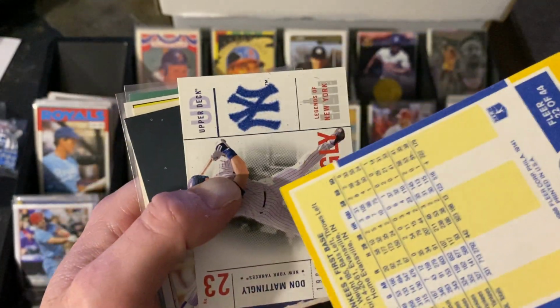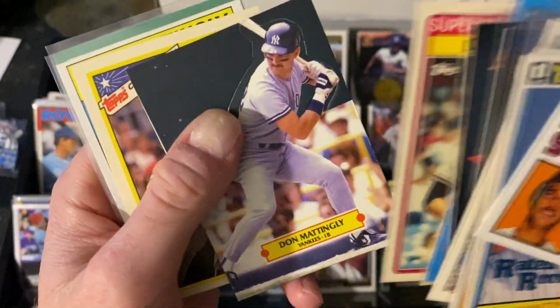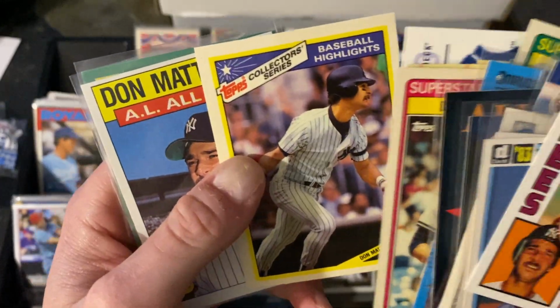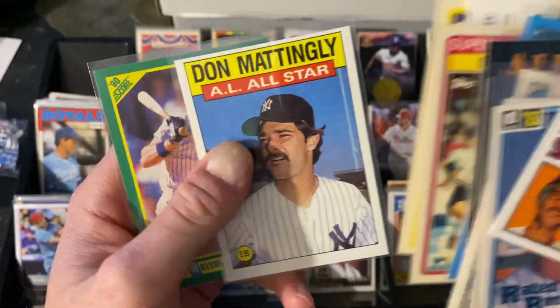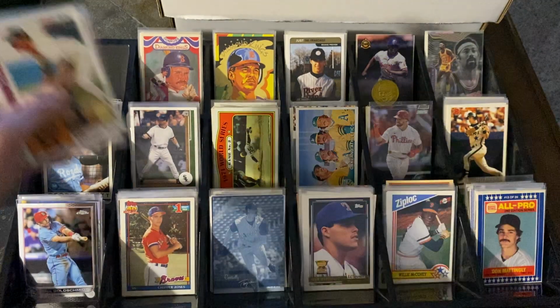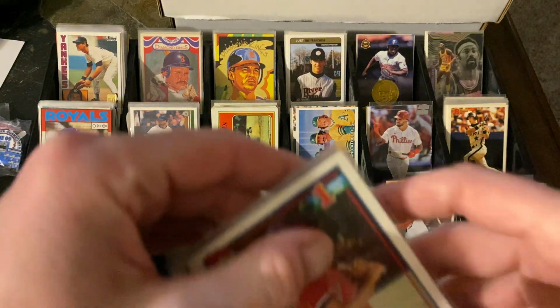Baseball MVP Manly. I think it's Flair. That's fuzzy. Ooh, nice. Pop-up Mattingly. There's a Topps Collector Series like the other one we saw with the Schmidt Mattingly. And there's a couple more Mattingly. So some great oddball Mattinglys. In fact, there's a couple more mixed in throughout here. I'll have to get some of those to Chris and see which ones he needs.